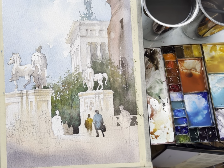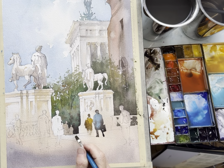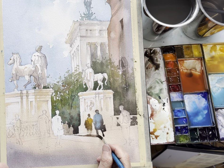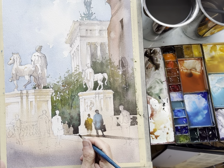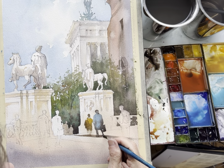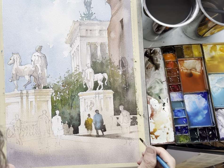Before she dries, I will indicate there's a slight indentation in the pavement, which is not architecturally that significant for this painting, but I think the directionality of this line will be helpful. And also, I can just drag it into a suggestion of a shadow.